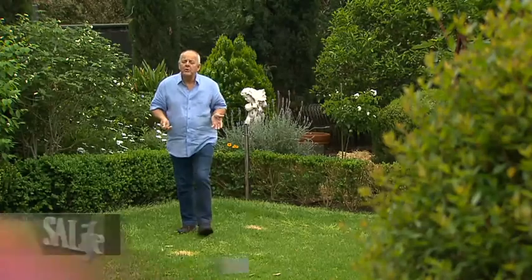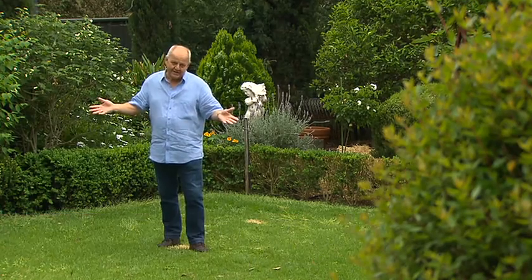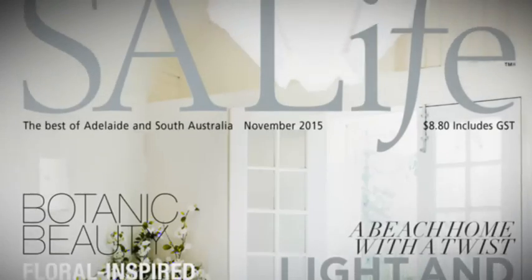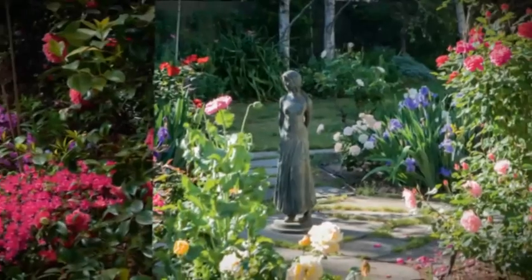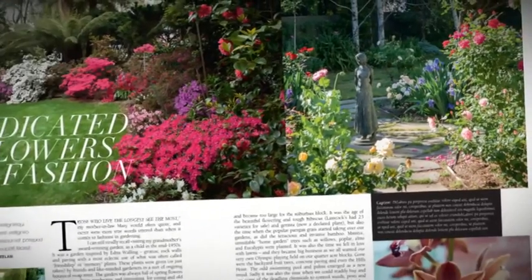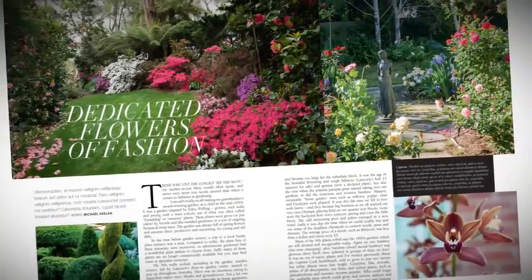Just like the clothes we wear, fashions come and go, but there are always some classics, and the same can be said for gardens. In this month's Essay Life magazine, I look at garden trends from the 50s right through to today, the things we used to love and what we discovered along the way. A bit of a trip down memory lane.